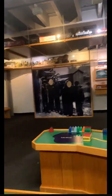We have a whole, that's cool. A little model trolley. I didn't see that. Of course they have the Thomas and, you know, but I want to see this trolley that's supposed to go on here.